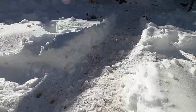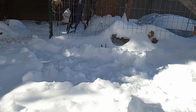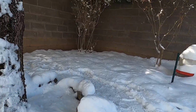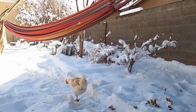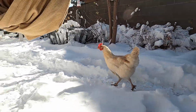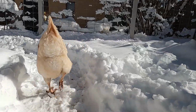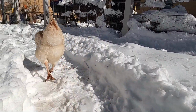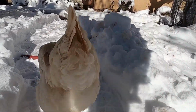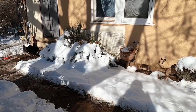It comes through here and goes back under this table where they can go into shelter. And then around this pine tree. Let's see where Mary's going. Hey, Miss Mary, what do you think of this path? And there it goes back to the main highway for the chickens.